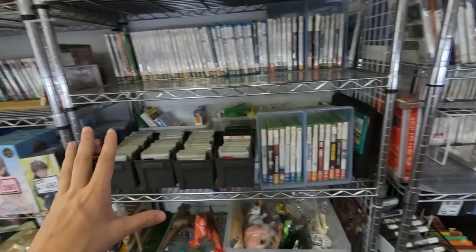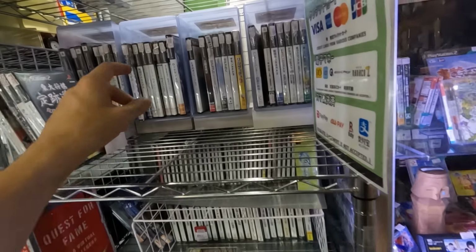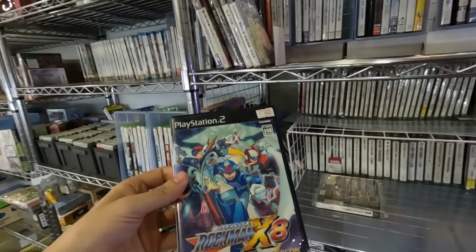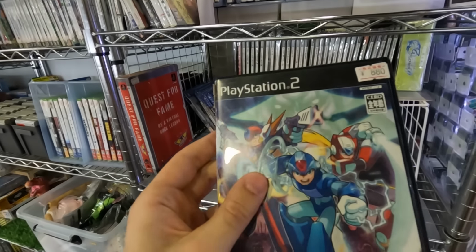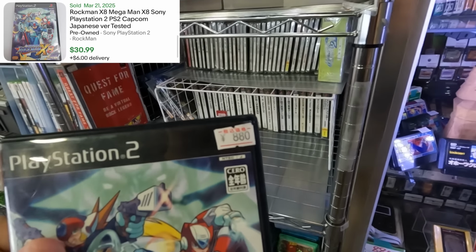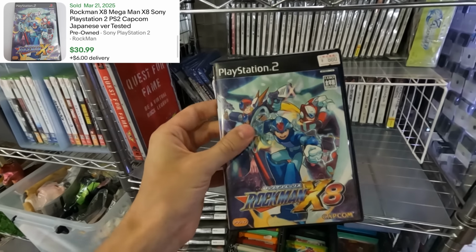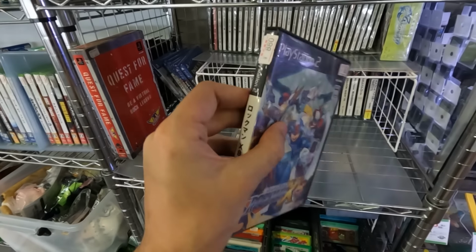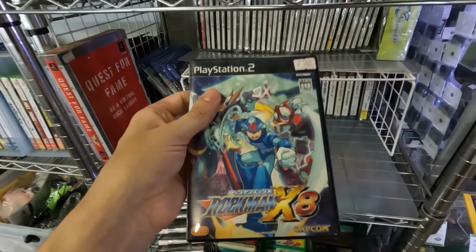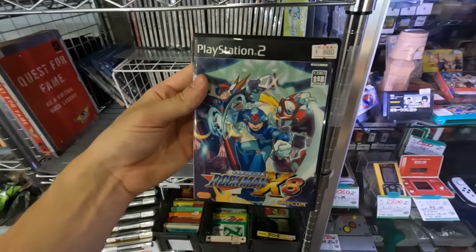Okay, so I decided to come back over here to the video games first, because this is where most of my interest lies, and I think I just found my first pickup of the store. Look at this. We got Rockman X8, Mega Man in the US, for the PlayStation 2 for 880 yen. I feel like that is probably a really good price. I'm going to keep this either way just because it is a Mega Man game, and I do love the Mega Man series, so I'll probably end up trying this one out. I've never played this one, but 880 yen, that's going to be our first pickup for the store.